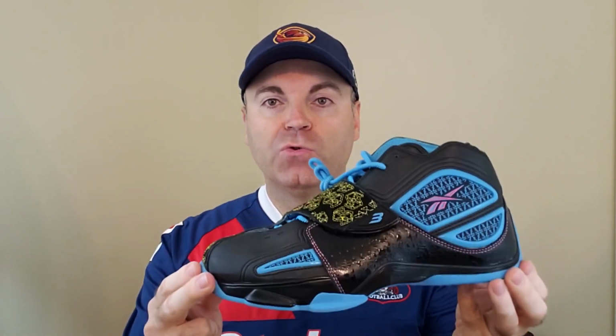They came out with a special Zune and it was coming in a special bag. I have the bag, unfortunately not the Zune. But we're gonna talk about this shoe. We're gonna get closer and see what is unique about the Answer 11. One of the most unique, I would say, signatures for Allen Iverson towards the end of his career. But let's get closer, discuss it, and see what's up with the shoe.